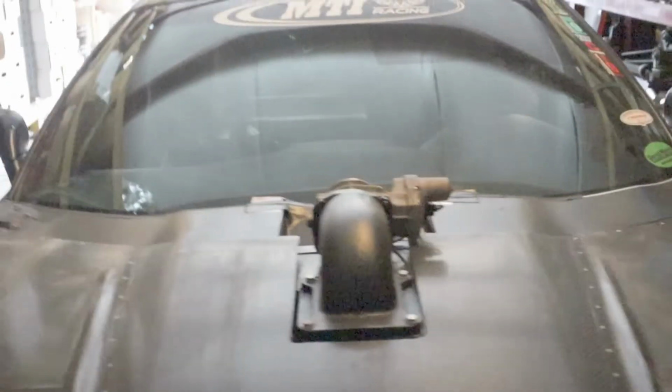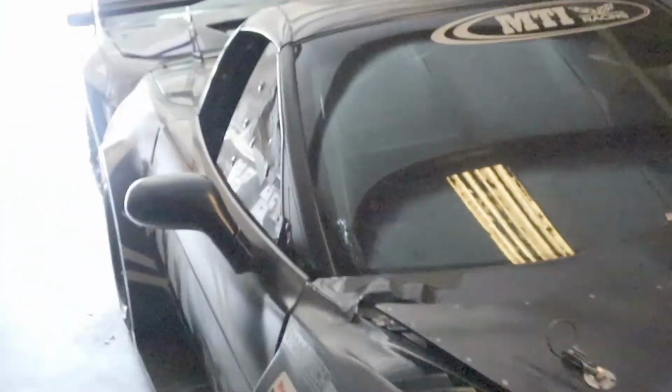How many horses you said this is again? Well, 1,000, so like 800 at the wheels. Oh, just everything has 1,000. Yeah, 1,000 is the standard number. It's the magic number.